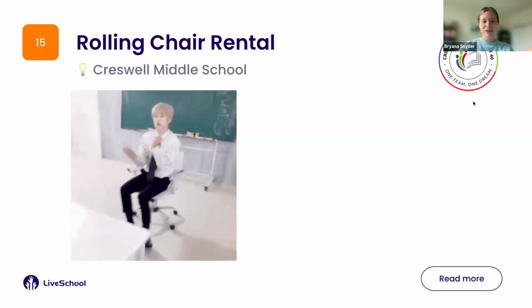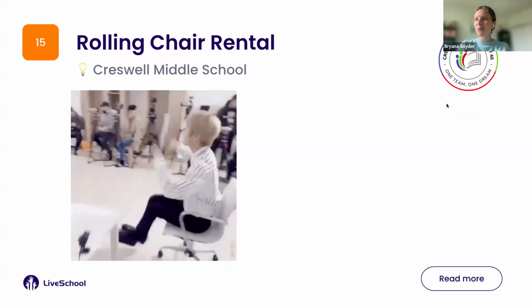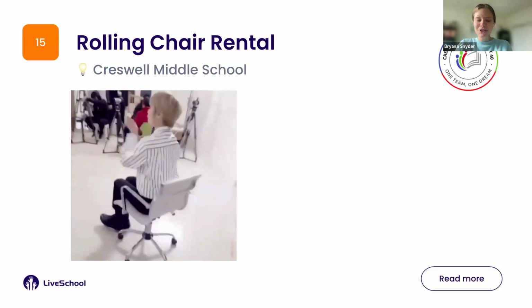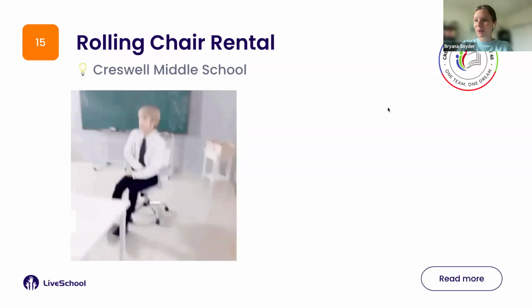And then a rolling chair rental, because who doesn't love sitting in a nice rolling chair there? So whether again that's the principal's chair, the teacher's chair, but basically students being allowed to sit in that chair for the whole day.